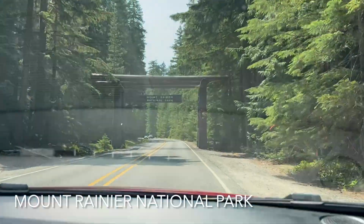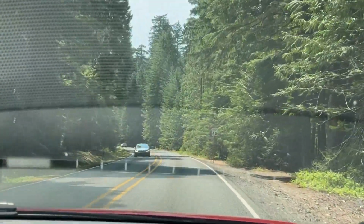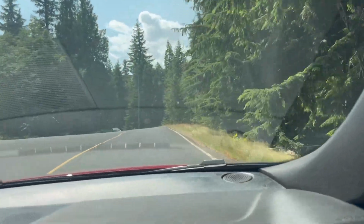Good morning from Mount Rainier National Park. Today we are exploring the sunrise section of Mount Rainier National Park.